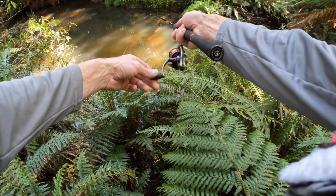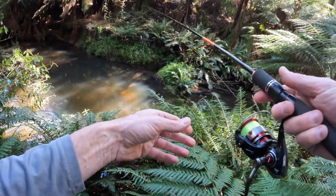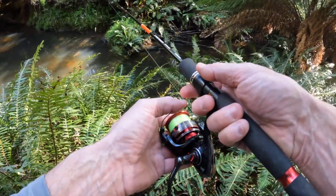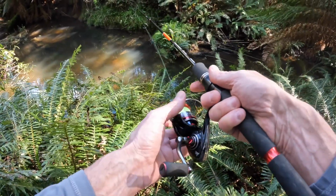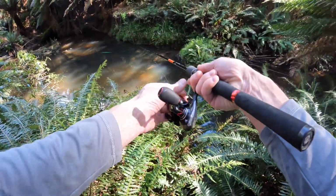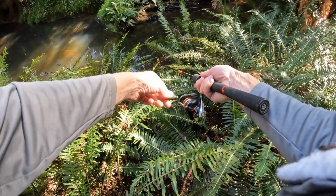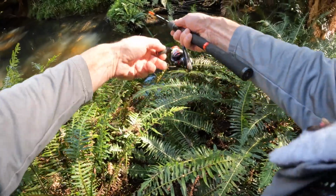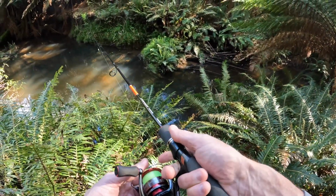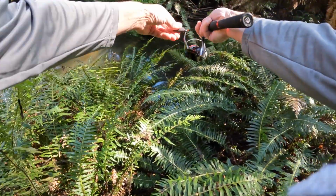Yeah, oh, there's a fish following. Only a little tiny trout. Oh, there's two there. There's one on the bottom there. A little longer cast there. Tiny little fish. Could put a diver on, but no, it's actually hardly worth it. Oh, there we go.